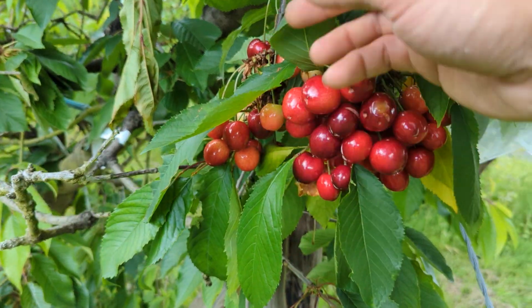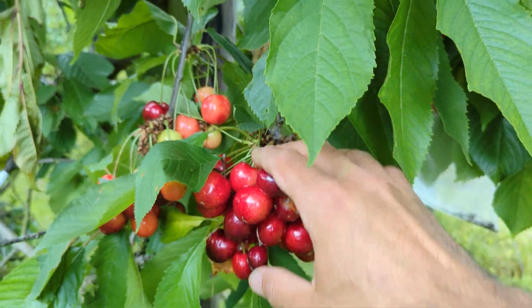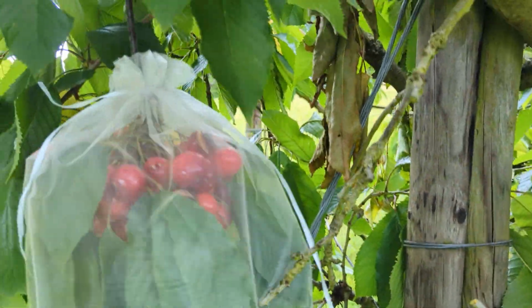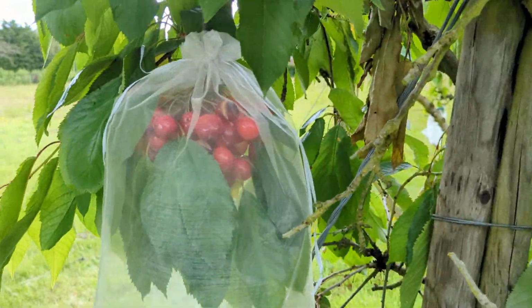So yeah, grow some cherry trees if you've got space. They're not necessarily going to be the most productive things in the world because of the bird problem, but like I said, buy a few of these baggy things, and after you've done your hand pollination, whack them on the cherry trees. They're not expensive, you might lose a few, but I don't know, probably worth doing it.